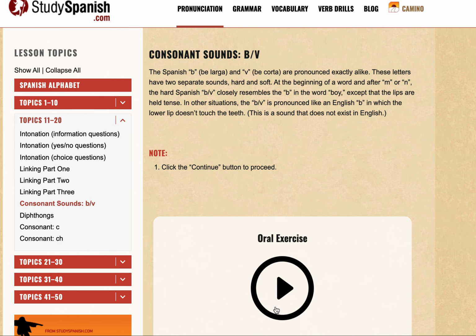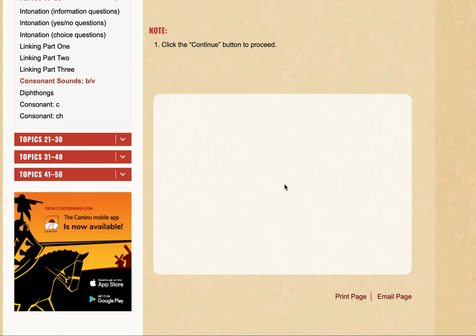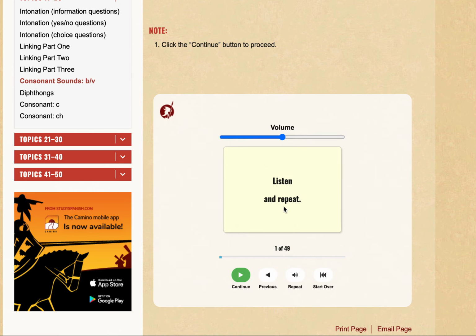Alright, let's see how it's pronounced with some examples. Listen and repeat. Remember, the Spanish B and V is never pronounced like the English V. Vino, which means wine. Bien, well. Bueno, good. Enviar, to send. También, also. Envase, container.